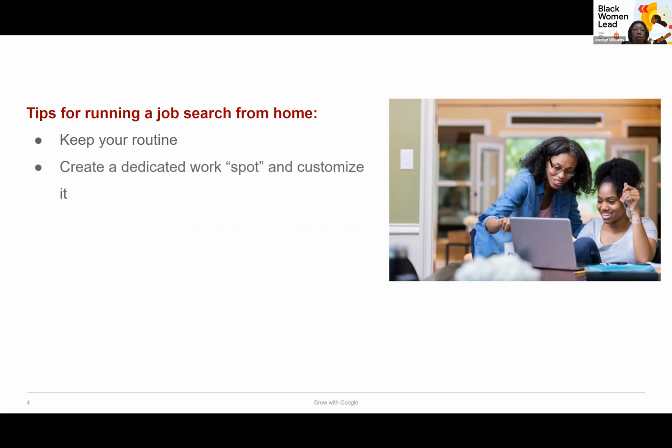Another key point for running a job search from home, working from home even, is create a dedicated workspace. Find a spot where you will go to work in the same place during the work week. So you're not, say, in your bedroom where there's maybe some temptations, or in a fitness area, or in the kitchen. You want to be sitting and working in the same place every day. And even if you have to share a dedicated workspace, say the kitchen table, you have it set up so you can clean things up when it's time for meals, and then reorganize when it's work time.